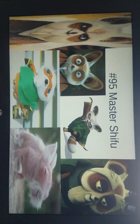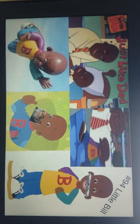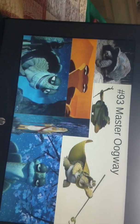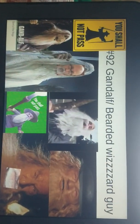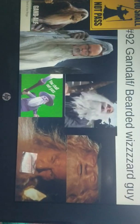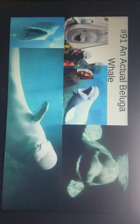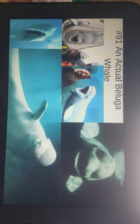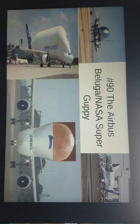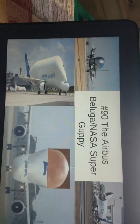95, Master Shifu. 94, Little Bill. Thank you. 93, Master Oogway. 92, Gandalf slash bearded wizard guy. 91, an actual beluga whale. 90, the Airbus Beluga slash NASA Super Guppy. His head is so resemblant and shiny to this amazing NASA vehicle.